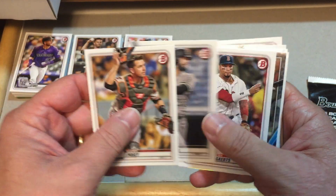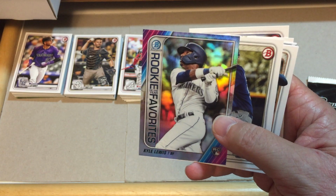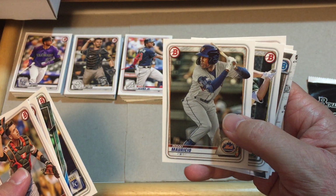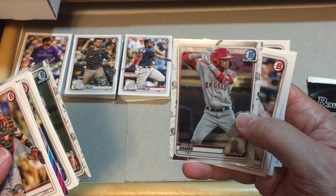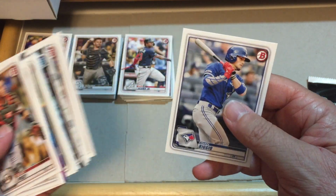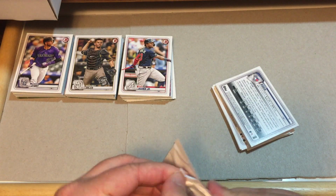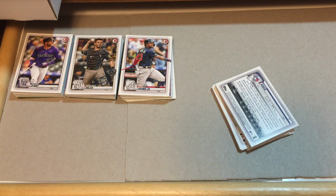Buster Posey, Nomar Mazara, Xander Bogaerts, Kyle Lewis, I'll take that. Rookie of the Year favorites. Brady Singer, Ronnie Mauricio, Austin Beck, Adam Hall, Jordan Adams, Pete Alonso, Paul DeJong, and Kevin Biggio. All right.